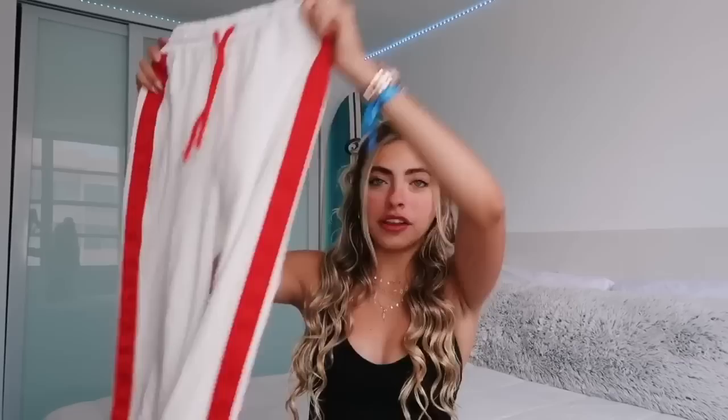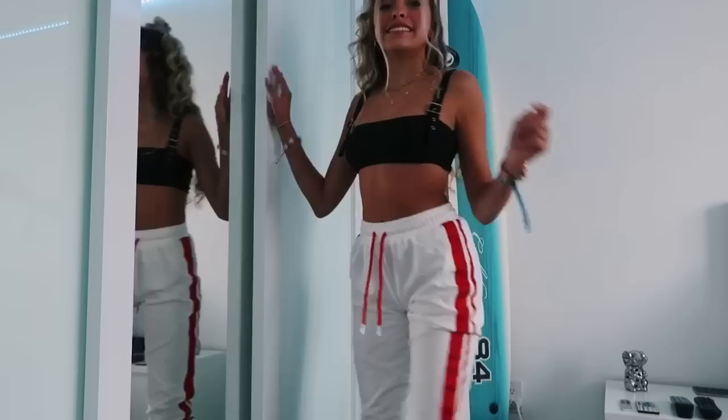Now let's move on to clothes. So first thing is this little tracksuit thingy. It came together. The reason I got these is because Brandy Melville has the same pair, but I could not find them anywhere. I was like, let me look on Zaful, and they had them, so I got them. This is the only reason I got this set. I didn't really care about the jacket, but whatever.